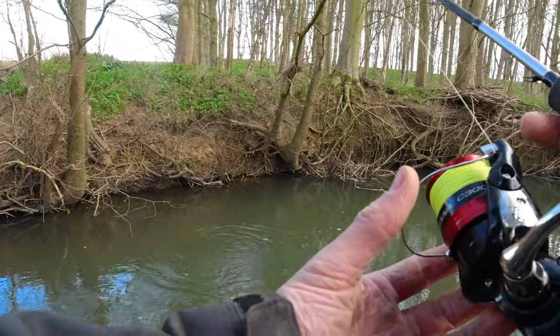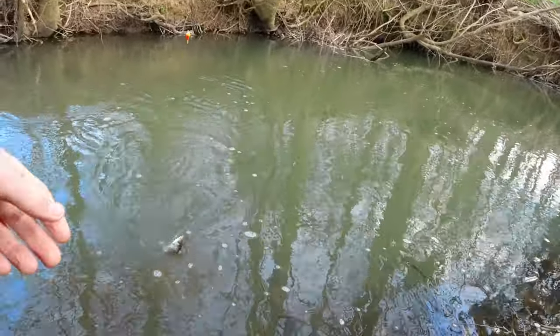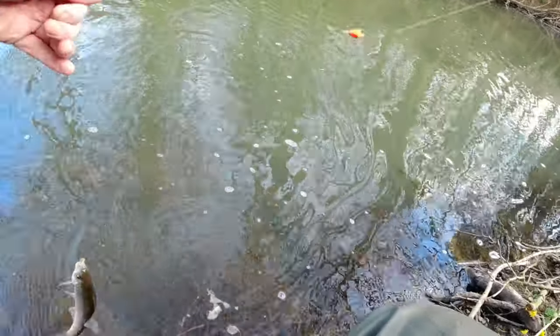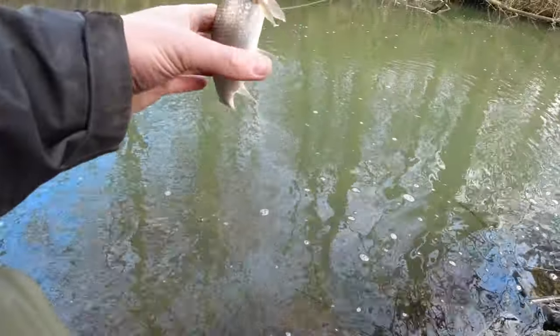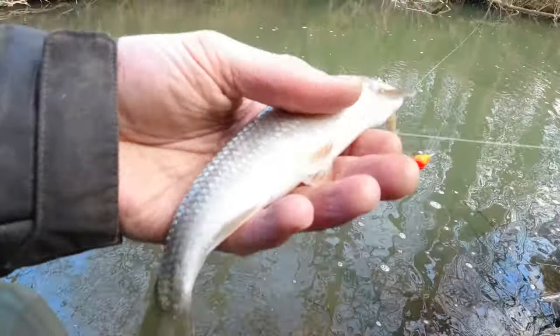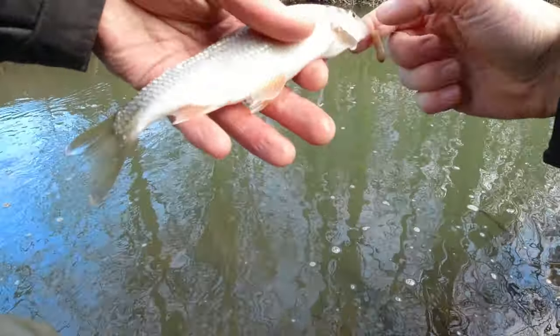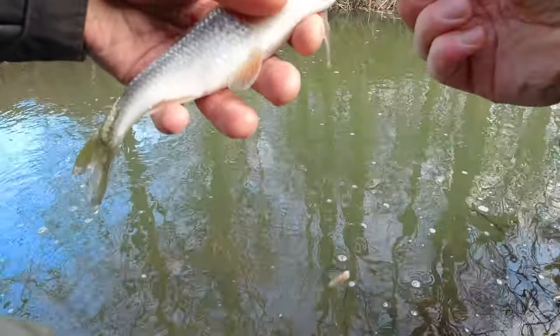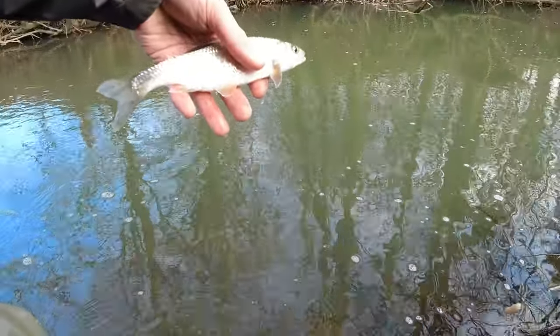Well, we've got a fish, not the target species at all. Swing this guy up. Whoa, steady. A dace, a good dace. Really nice dace, out of season, he's going straight back.